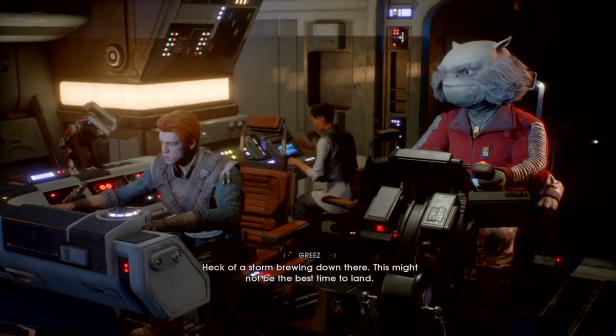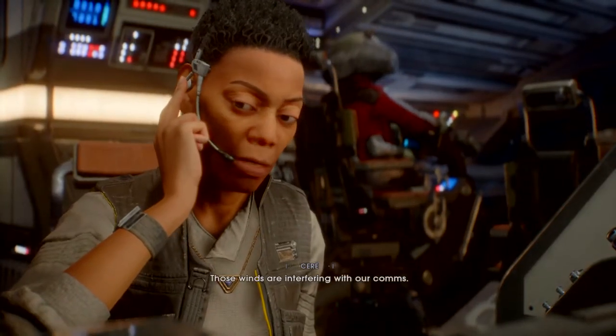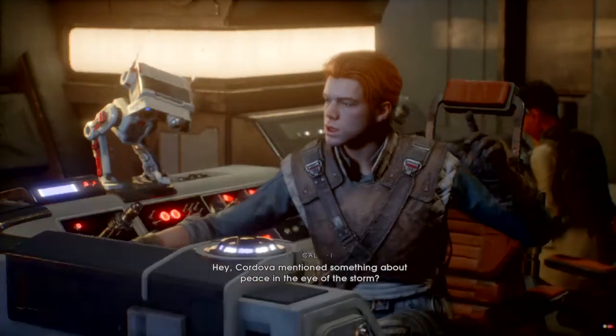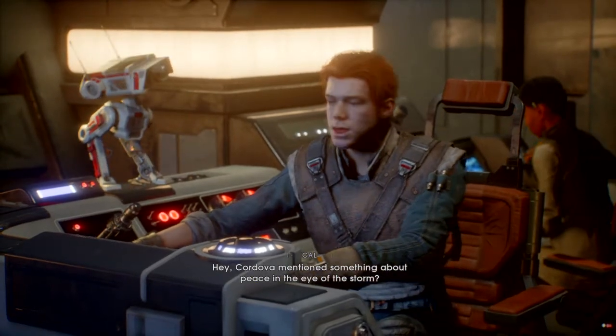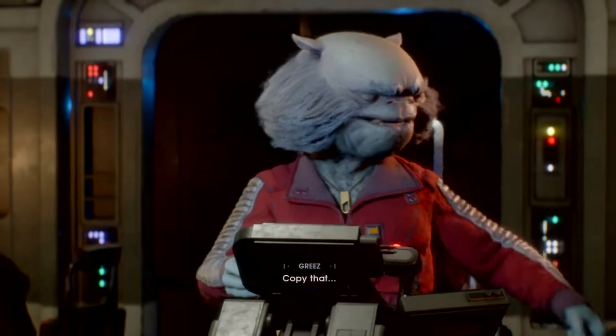Down there. This might not be the best time to land. Yeah, something strange. Those winds are interfering with our comms. Hey, Cordova mentioned something about peace in the eye of the storm. Well, I can just make out a settlement in the middle of it. Then we have to get there. Copy that.